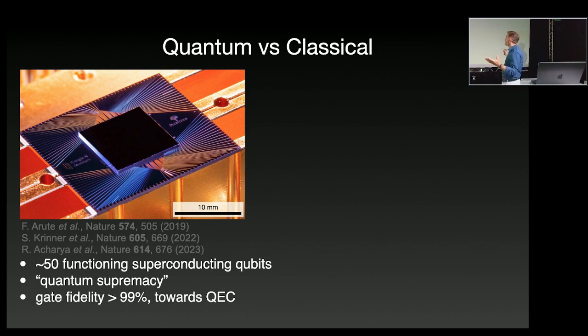So we have these great systems, the superconducting qubits, and so they're definitely among the front runners for the implementation of quantum hardware. And I guess you've even seen this picture before. So this is one of the chips. This is not the newest one from Google. It seems also that the IT companies seem to like superconducting hardware. And there are these recent achievements towards quantum error correction.